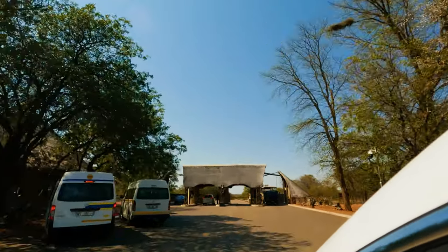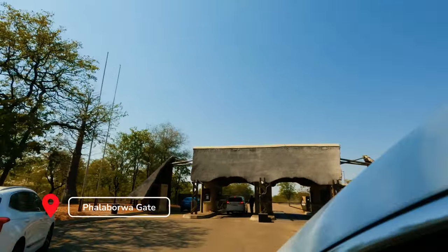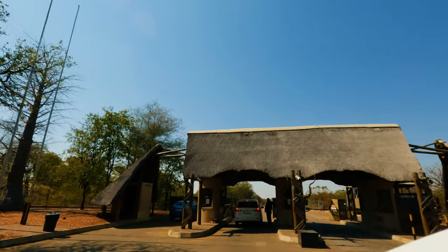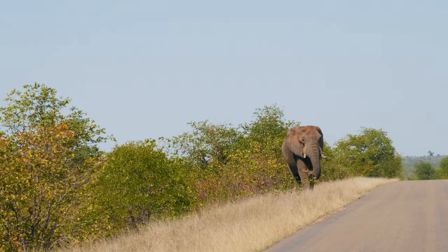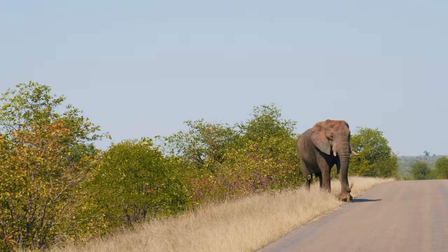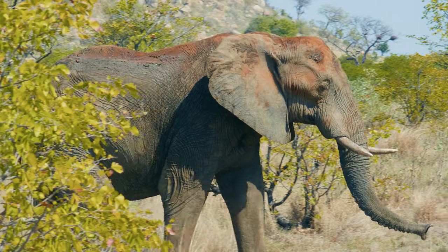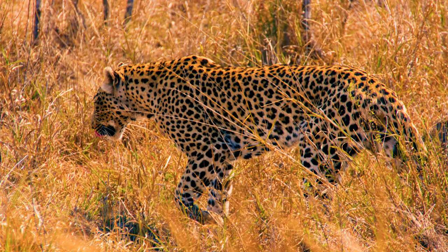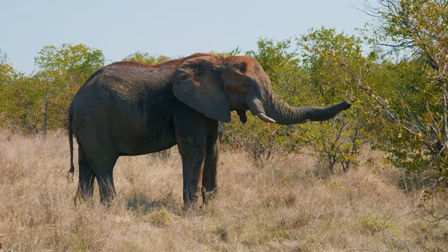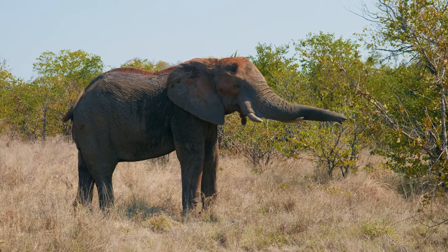So we entered the Kruger Park through one of its 9 gates. As soon as we crossed the gate, we were greeted by these elephants. There were also a few giraffes around, and believe it or not, we saw a leopard after driving for just 20 minutes inside the park. Unfortunately, we weren't able to get it on video, but we have some pictures. Anyway, we were starting our safari in the best possible way.